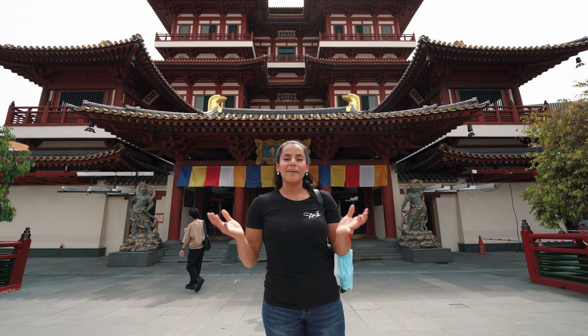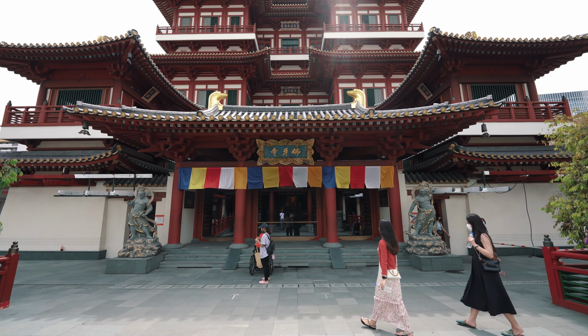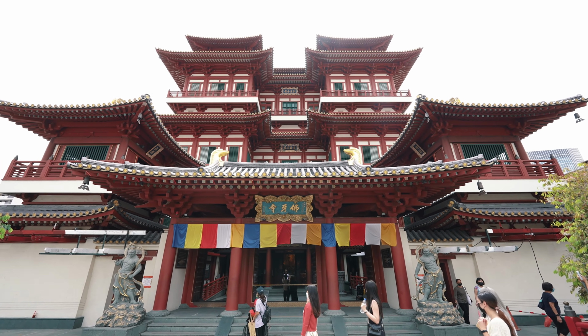We are heading to the Buddha Tooth Relic Temple, which is located right here in Chinatown. It was built in 2007 and it's supposed to be very beautiful, so we're really excited to check it out in person. We have made it to the temple, and at this temple is where the tooth relic is housed in a giant stupa made from gold.